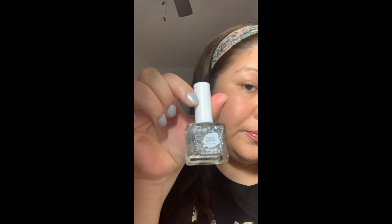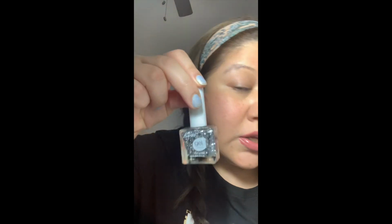And then I picked up these. I've been on a hunt for these gel nail polishes. So I picked up the Kiss Gel nail polish and this glitter. This one doesn't have a name, it just has a number. It's DTGNPO5. So this is a beautiful glittery nail polish.